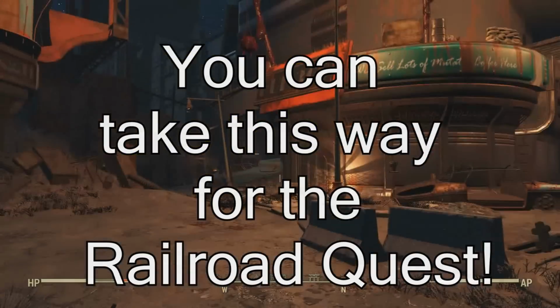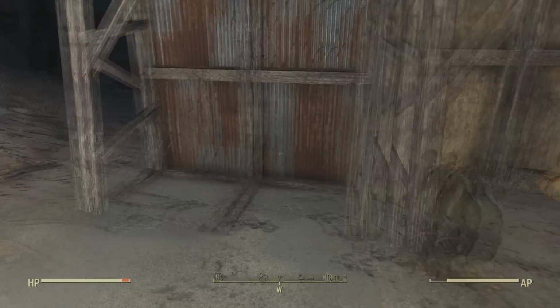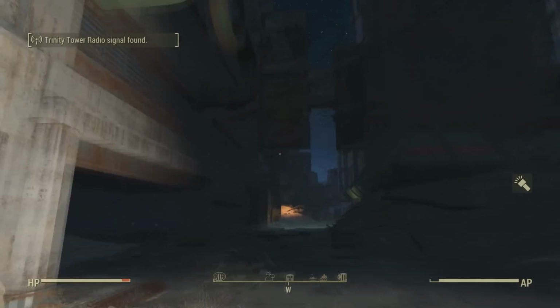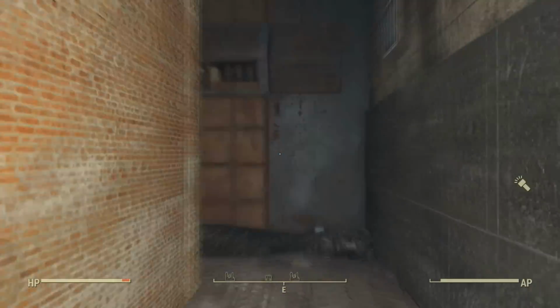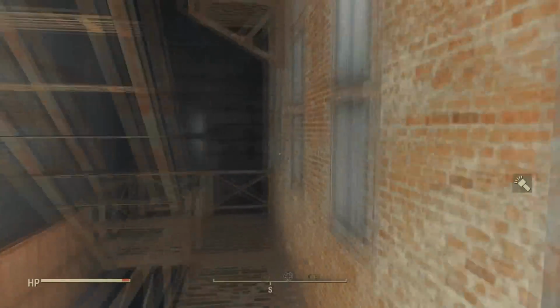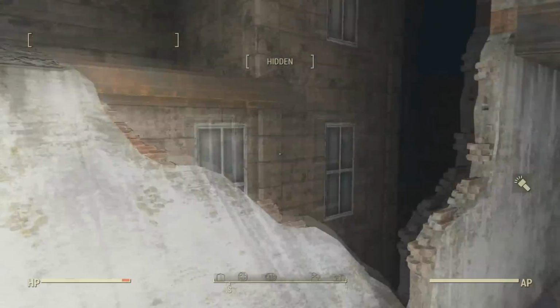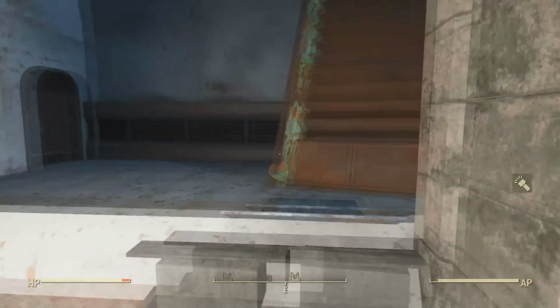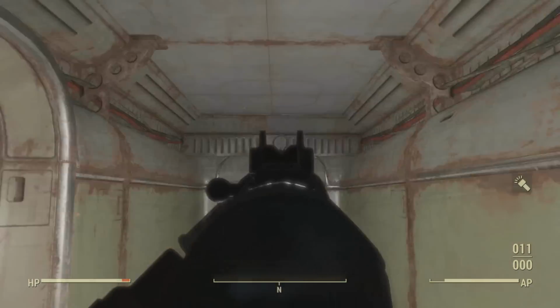You do enter this place for part of a railroad quest, but I won't mention too many spoilers on quests in this series. Let's just say there is some secret loot in this place behind a wall that opens up. It's pretty cool, but nothing too out of this world inside there. And you won't be able to open up this secret door I'm talking about unless you are doing the quest. So don't be like, oh buddy, where is it? The quest will navigate you to the secret stash.